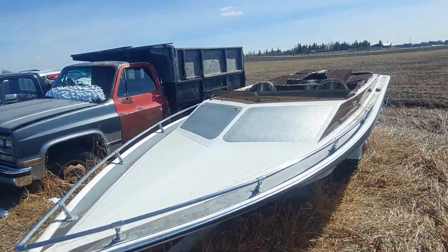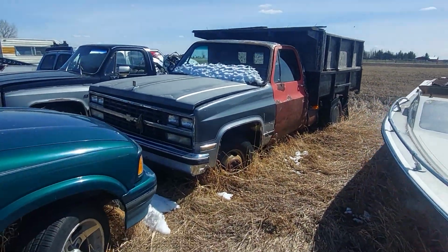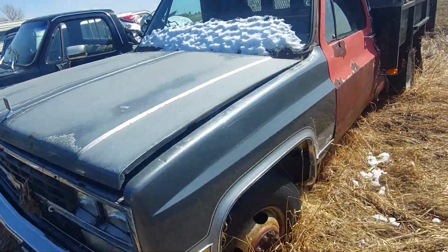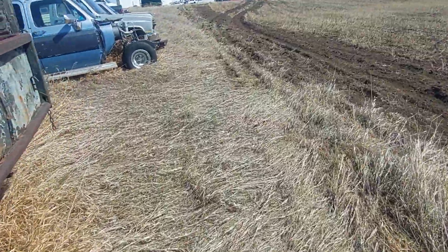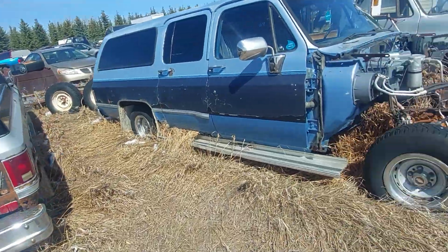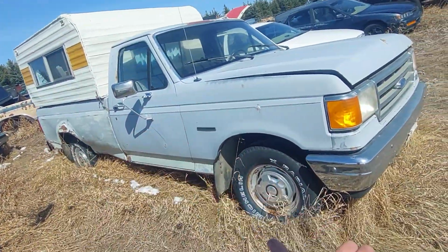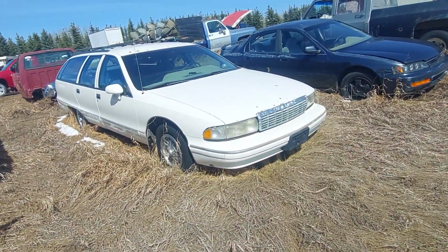There's a boat. Cool old speedboat. Sonoma. Let's see what else we got out here. Square body. It's an interesting year for this, because it's side by side with that. It's like 84-ish, but we'll see. A couple of sport bikes in there. Square body. Suburban. Another tow truck. Another 90s Ford. Ooh, Caprice wagon. Yo.